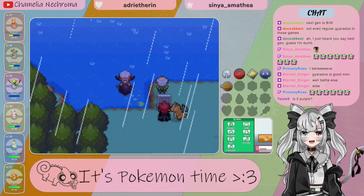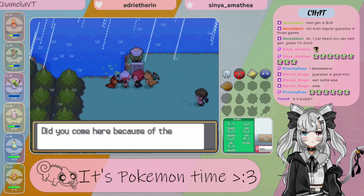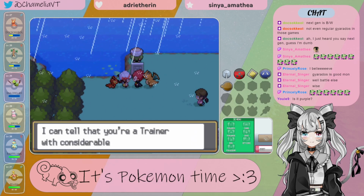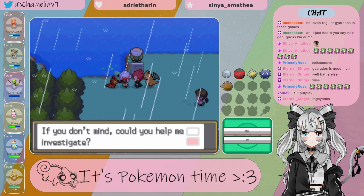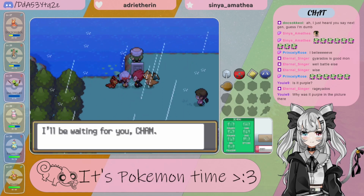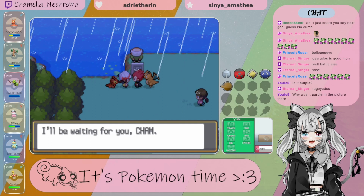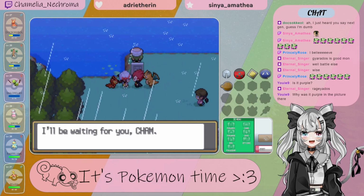Let's go back to shore. Is it purple? No, it's red. Well, why was this picture in the pixel? It was blue in the picture because it doesn't show the shiny in the picture.